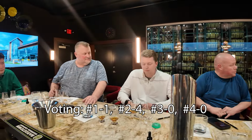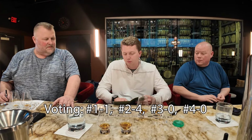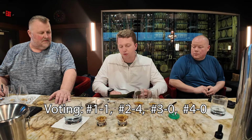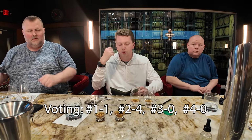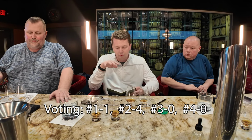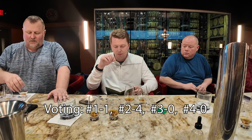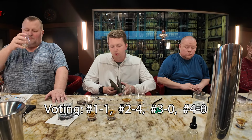D money? I'm right there with him. I mean, we hit sweet multiple times. I thought there was a little bit more heat in the nose on number two that turned into sweet up front and then a little bit of heat on the back. Oil mouthfeel was similar for me on both of them. And taste was slightly different, but I did like two more overall.